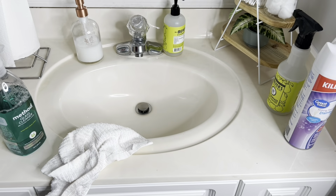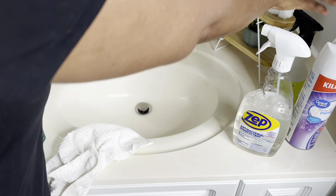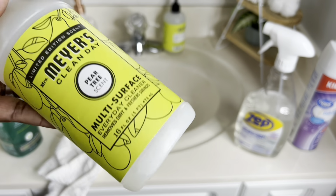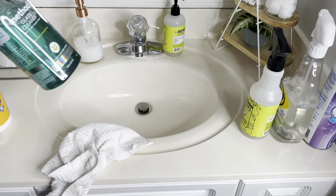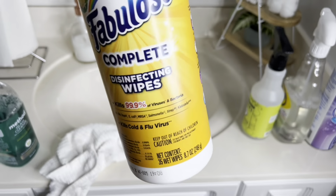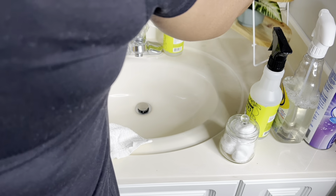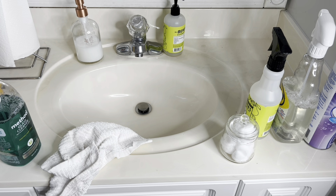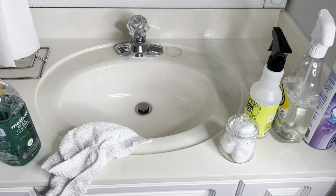Some of the items that I will be using to clean is this Zep antibacterial cleaner with lemon. This is Myers, and I'm basically gonna use this for scented reason. It has a great scent to it, and it lasts really long in the bathroom. And then my Method glass cleaner and some Fabuloso wipes to clean the toilet. So I'm gonna clean everything off the sink area so I can get that clean. And then I'm gonna move on to the toilet area, and then the shower will be last. So yeah, let's get started.